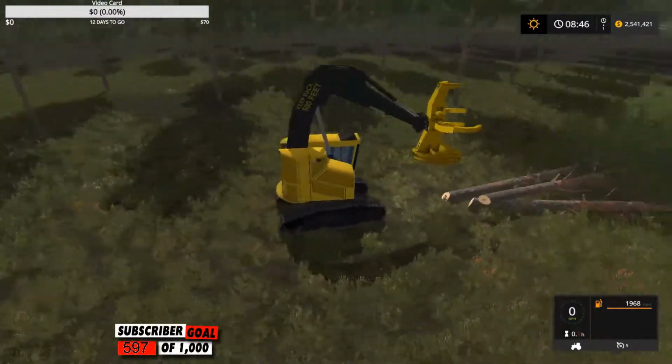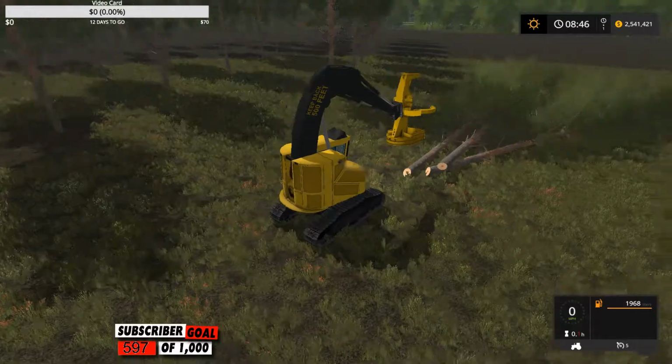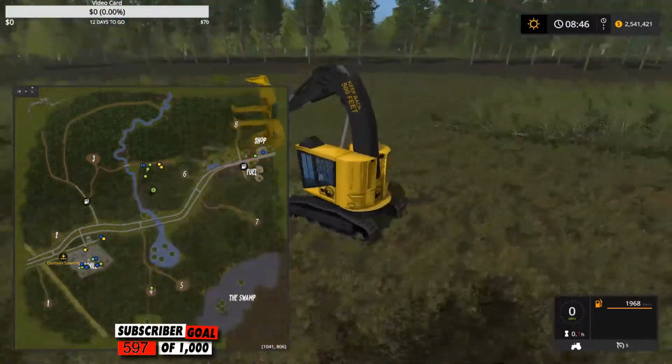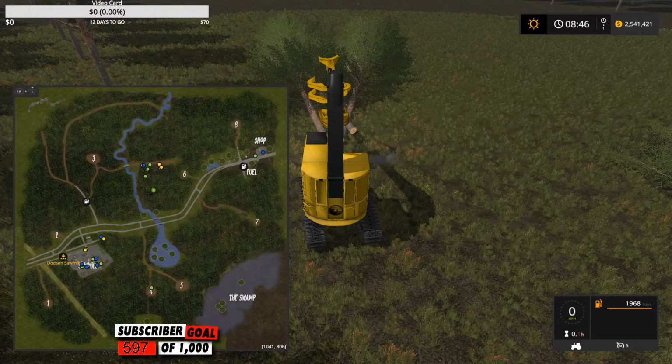In fact, whenever I get finished cutting here in a minute, I'm going to drive the feller buncher back up to the landing, and then we'll get it loaded up on a lowboy and figure out where to go next. Let's see if I can see it good. I know there's mixed forest.